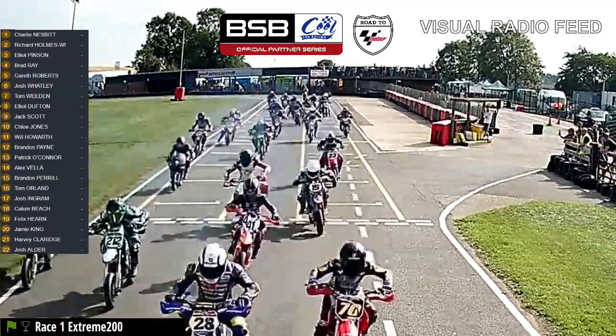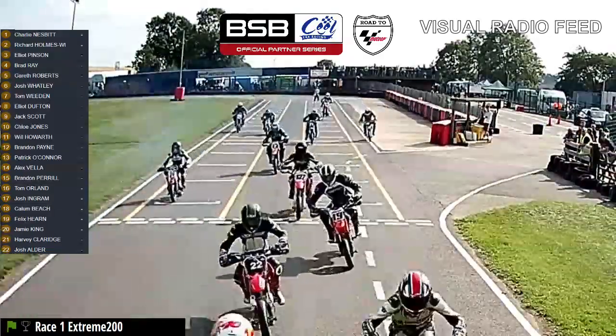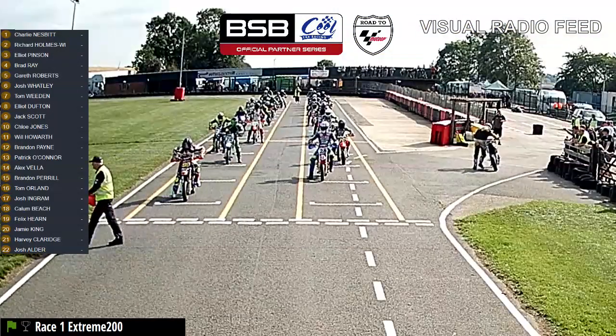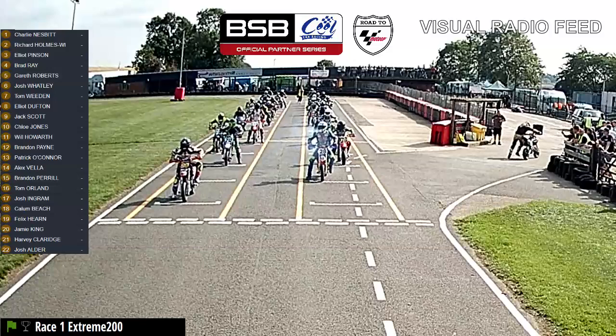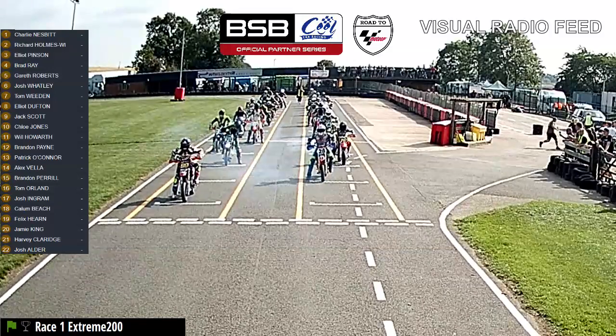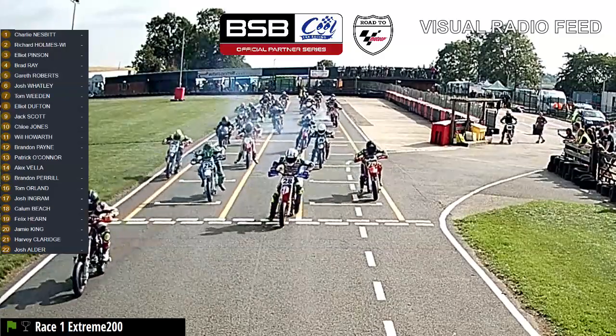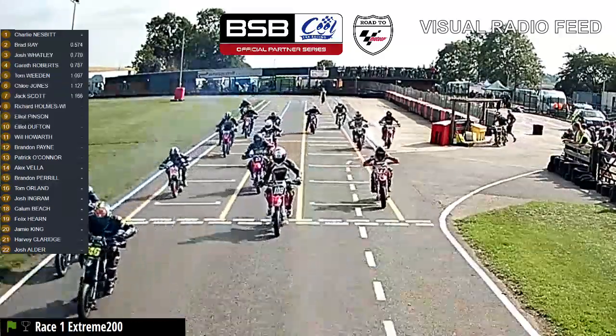Looking further back, everyone seems to be in their normal grid slots. Richard Holmes-Williams is not going to be taking the start of this race. So Charlie Nesbitt, by comparison, will be leading by turn 1, you would expect. And as the red lights are on now, they're underway. A good start again by Charlie Nesbitt, leading.